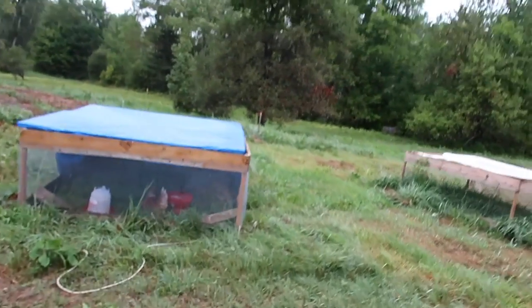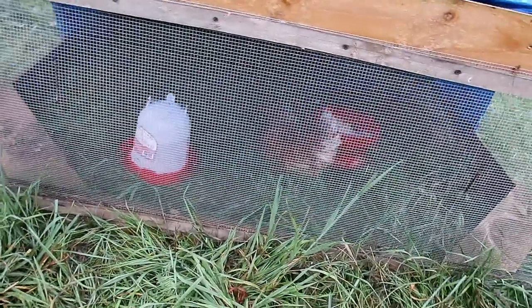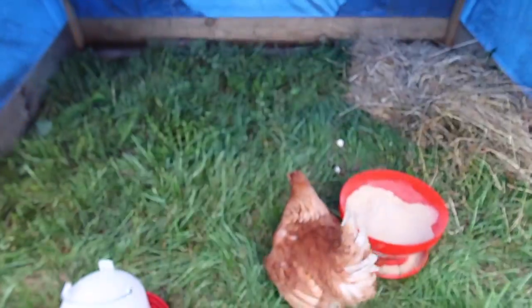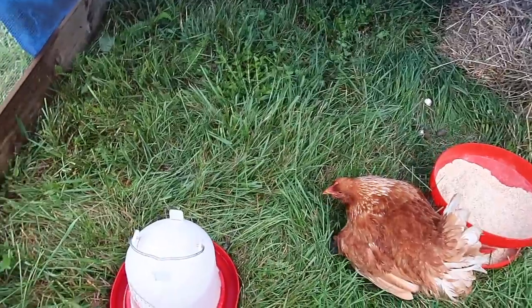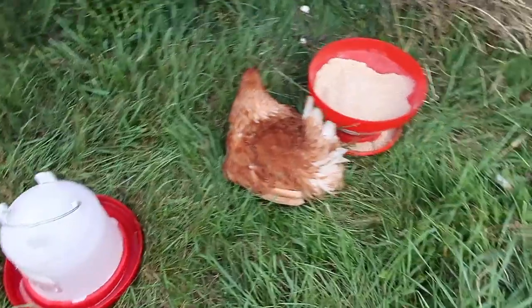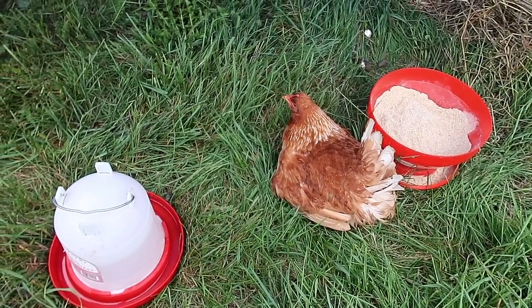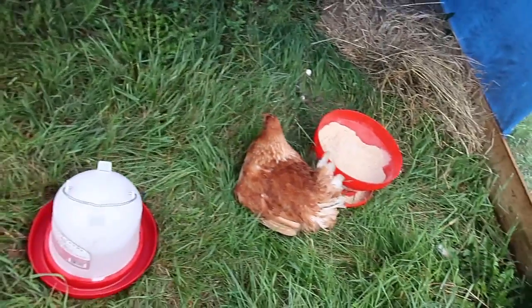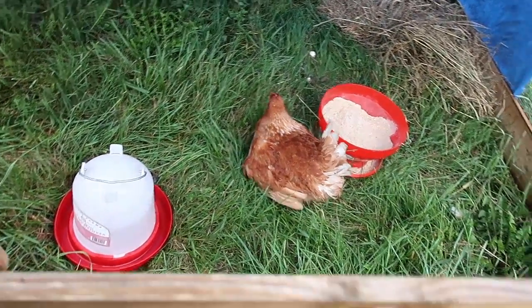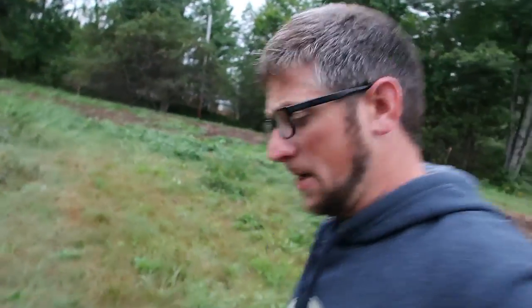I hear them peeping. They're all under mama. You don't want to move and show us, mom? She's like, nope. I'm keeping them warm. It's cold out. Well, they all sound good and healthy.